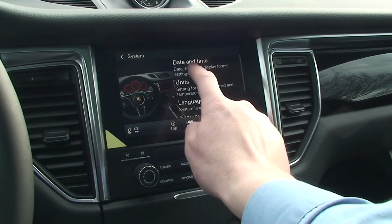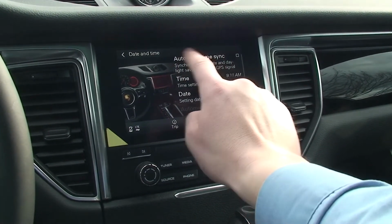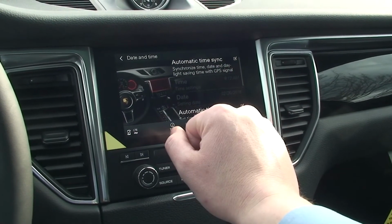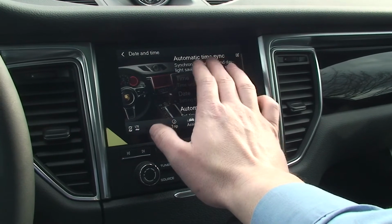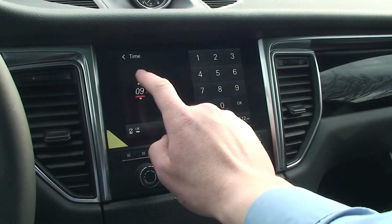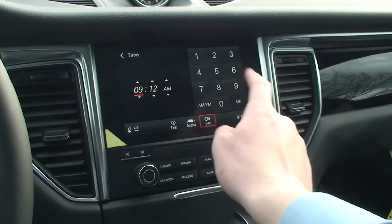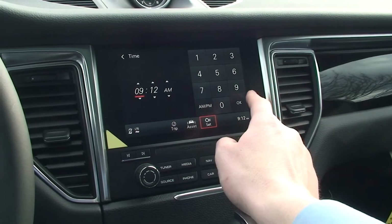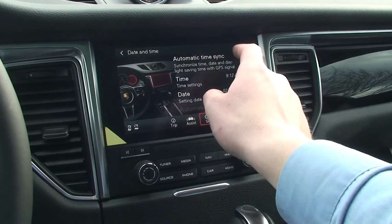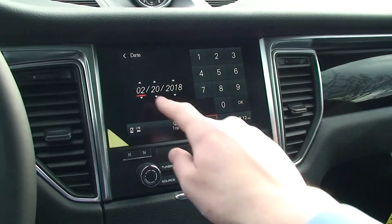You're going to go to date and time, and up top here you'll see the same thing for your automatic time sync, where it'll sync with the GPS signal. Or I can uncheck that box for a manual entry. I'm just going to go to time, and over here I can increase the hours and minutes, or you can direct input it over here and just hit OK. Very, very easy to get along with. Or you can just check the box for the automatic time sync. Down here is where you'll change the date.